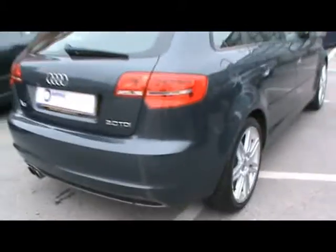In the back, again, matching half leather. Great condition. Centre folding armrest in there too. You also have ISOFIX should you want to fit any child seats. Plenty of leg room. So if you'd like any more information on this car, please feel free to give us a call.